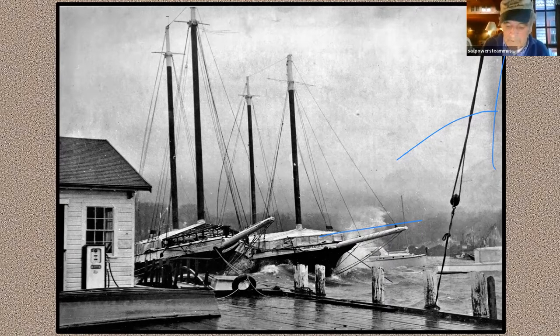And we called a bulldozer to come down. We put a wire around her foremast and we buried the bulldozer's blade down into the dirt over there and took a strain on that cable in order to keep her from tearing the dock down. It was a wild, wild southeaster.